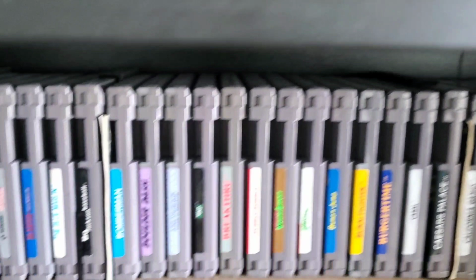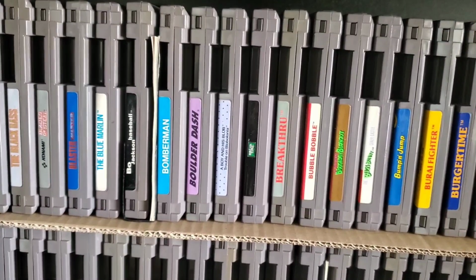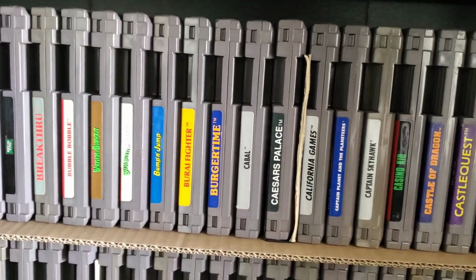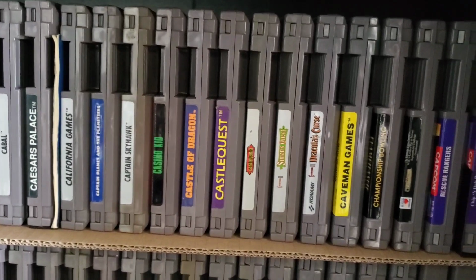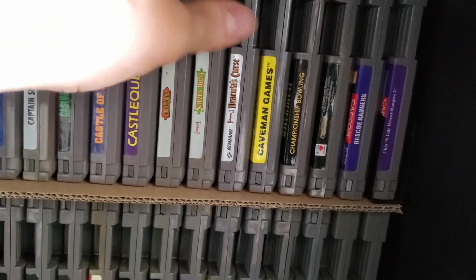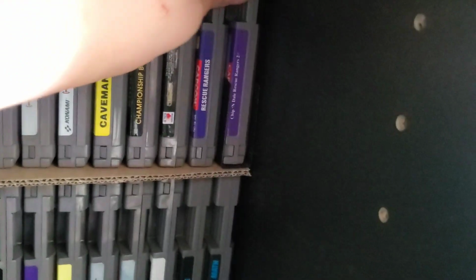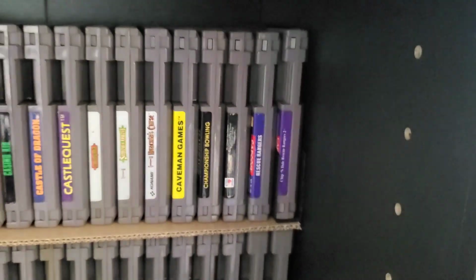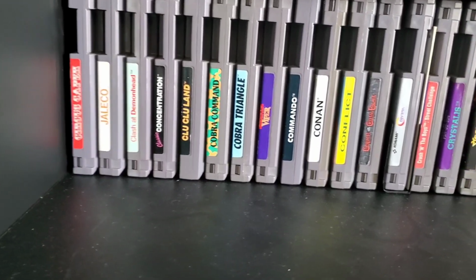Now let's move on down here to the next row. As you guys can tell, I also have a lot of instructions for these games. I was very lucky to find a lot of these with the manual, which is cool because I like to be able to reference these whenever I need them. I have all 3 of the Castlevania games, 1, 2, and 3. I have Chip and Dale's Rescue Rangers 1 and the very hard to find Rescue Rangers 2. I was very lucky to get that at a really good deal at a game store once, because you definitely don't run across that one every day.